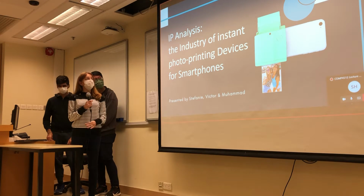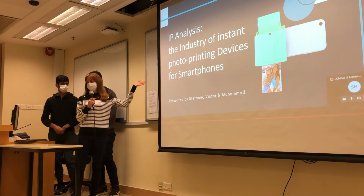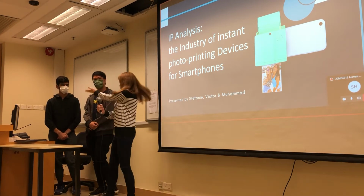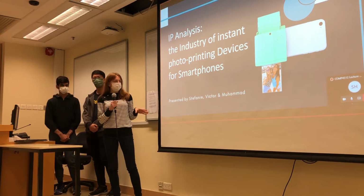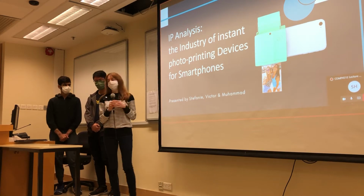IP analysis, the industry of instant photo printing devices for smartphones. As the title suggests, the three of us, Mohammed, Victor, and myself, Stephanie, decided to have a deeper look into one of our products that related to our task 1 and 2.